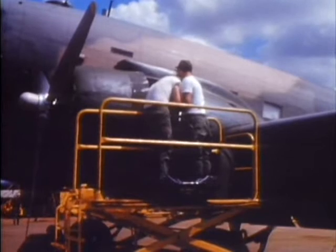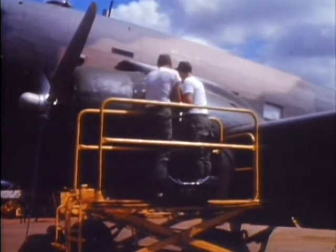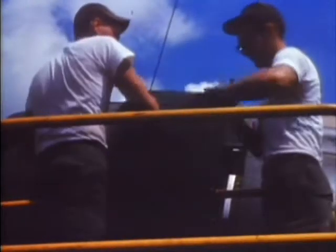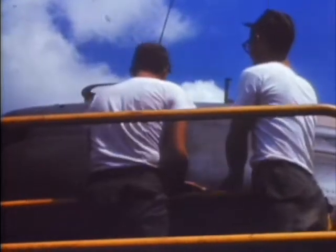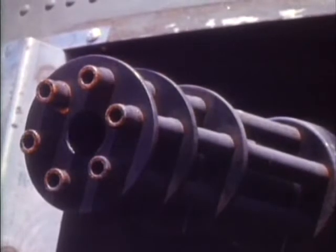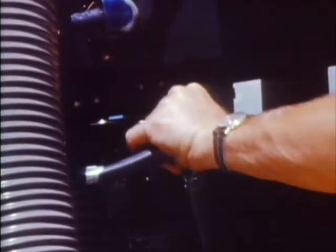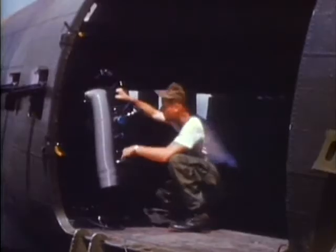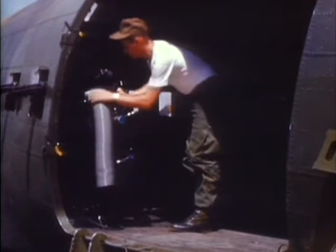Keeping the 47s airworthy was fundamental, because a crash or even a forced landing in hostile areas of Vietnam would have dire ramifications. Here, high-speed Gatling guns with phenomenal firepower have been mounted in the aircraft as possibly the most warlike manifestation of the sturdy Dakotas, as a gun platform.